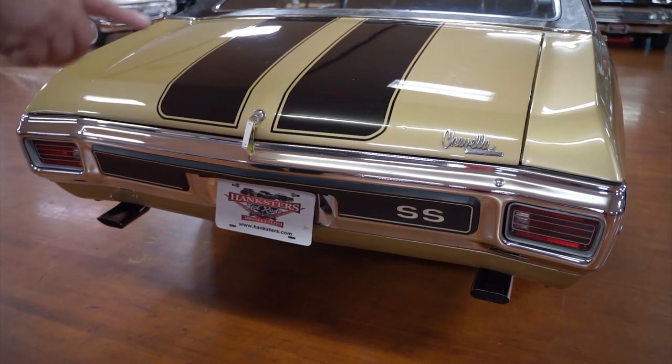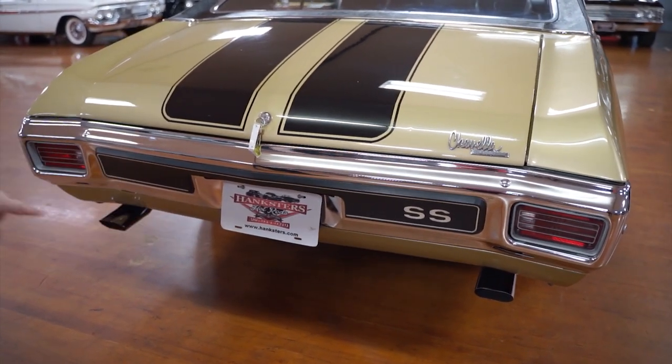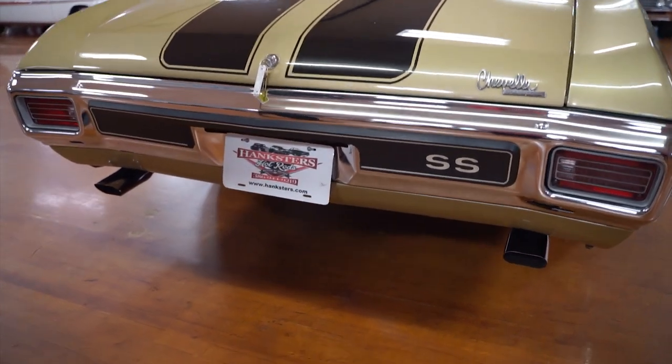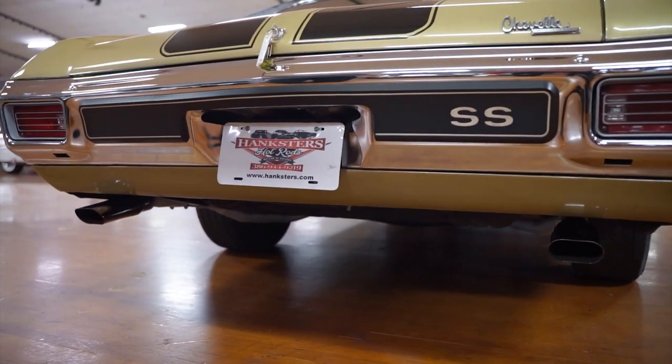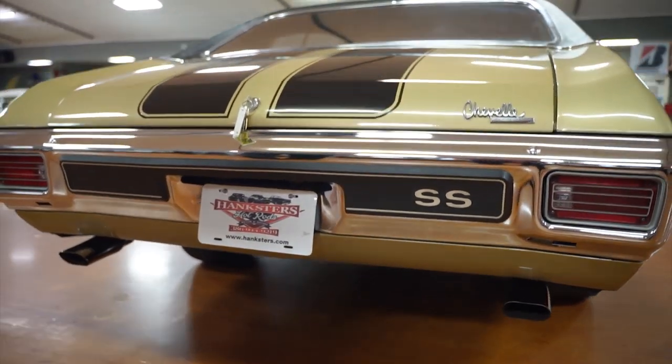The argent around the taillight assemblies themselves is very nice and clean and clear. The valance underneath the bumper, there's no pull marks or anything with it also. And you can see the correct style for 1970 exhaust extensions on this guy too.